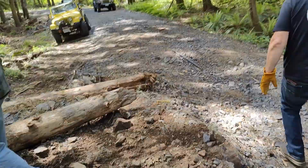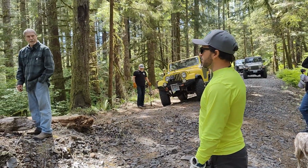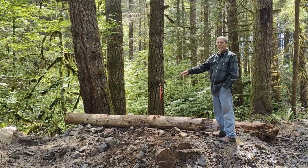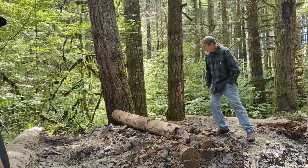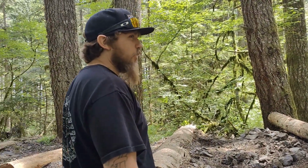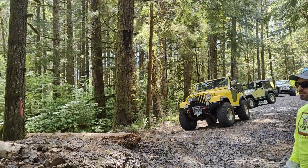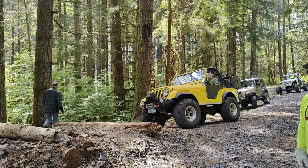Hey, we got a contender. The loose log. Yeah. What about this feature in general? Is this working? This is great for just low level guys. Yeah, it's a nice, easy obstacle. And these are a lot more difficult when they're wet. Oh yeah, 100% more difficult when they're wet. I don't care how big of a tire you got, it's just slick. Oh, absolutely. Still a little narrow. Yep, especially with that big tree on the end there at the anchor point.